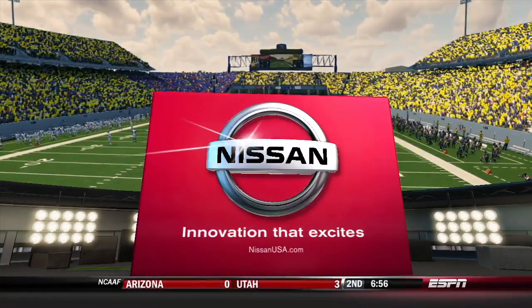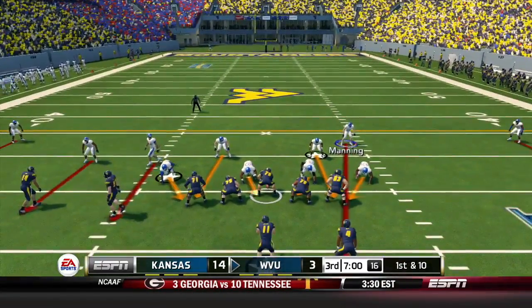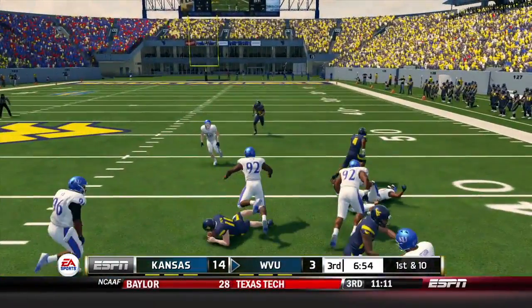We've gotten a little lucky with some drops. We'll have to hope this continues. We're into the second half now. It's Chugunov and the offense coming out, trying to get some points on the board right away. When they get themselves going, they can really turn a drive into a score very quickly.